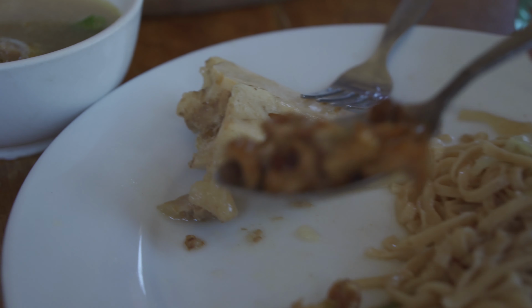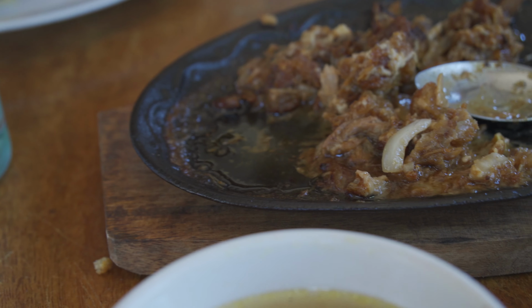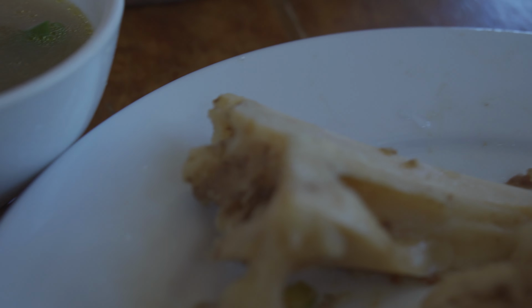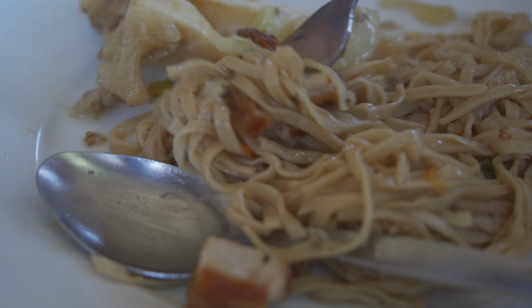It's really all about that pork. Personally, I would like a little more chili, a little more soy, and a little more vinegar, but you get that all in there. It's just really unapologetically porky. But very, very tasty. It's a little more salty than a usual sisig, but very bold pork flavor. And of course, we have to have some pancit.